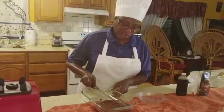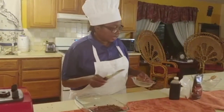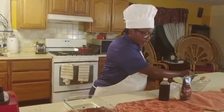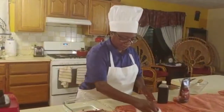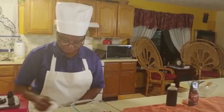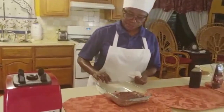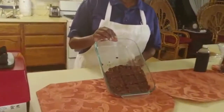Get ready to serve. I'm not going to take these out because I didn't refrigerate it, so it's not as firm as I would like it to be. But remember to put it in the refrigerator, and then it will have a very firm consistency, and you'll be able to serve it to your guests. So take another look.